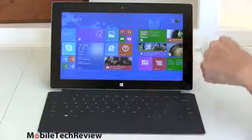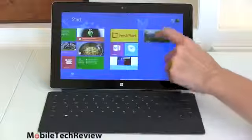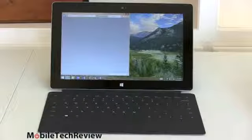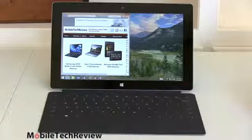And if we want to get to the desktop, you can either hit the Windows key and D, or you can assign a live tile to the desktop. And there it is, the wonderful world of Windows Desktop. And we've got full IE running here. This is not the Metro version, obviously. So there's some point to having the desktop here.